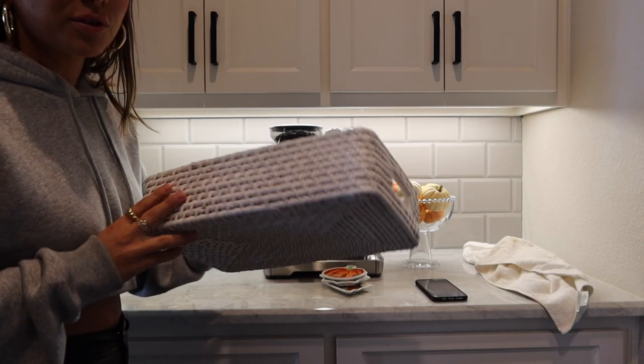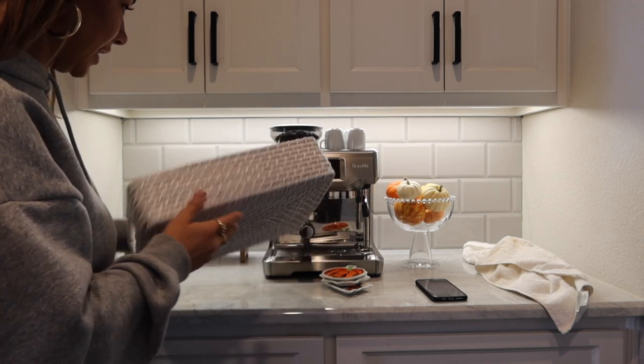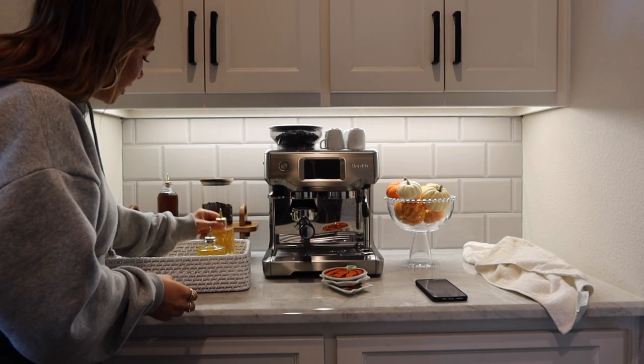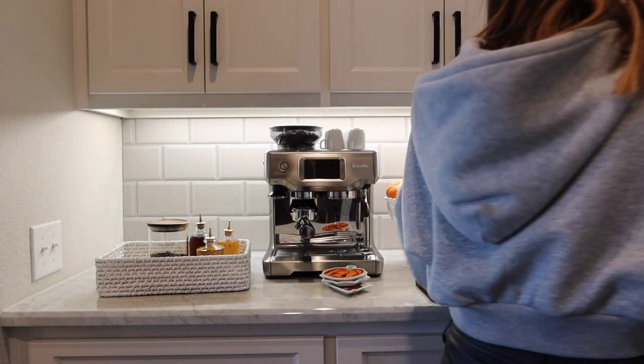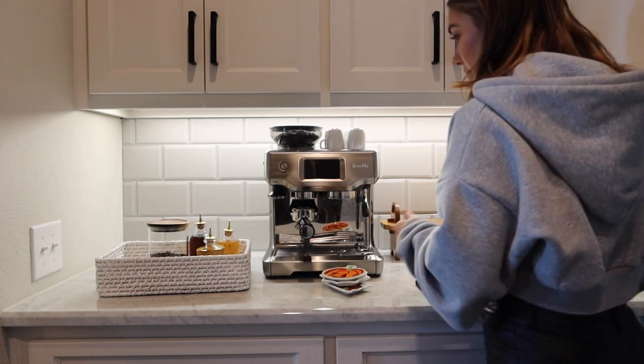Okay. I was thinking more of a tray. So I wonder if something like this would work. I can't remember where I got this, but I'll link it. I think there's some on Amazon like this. Maybe I got it on Amazon. But I feel like that might look better. And maybe I'll use this as more of a decor item here.